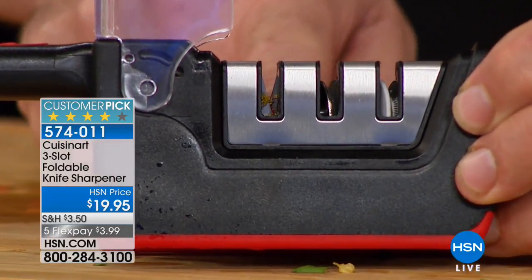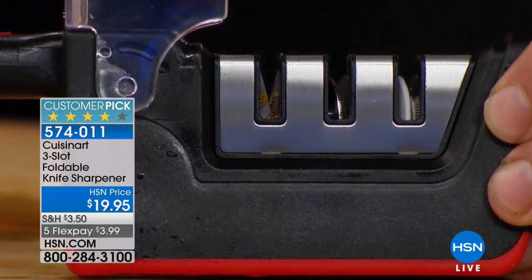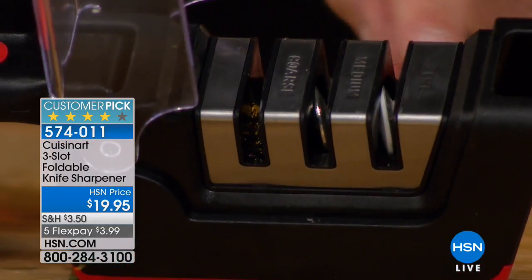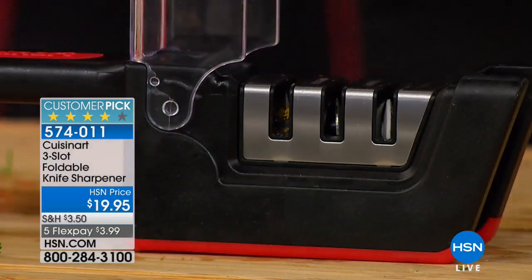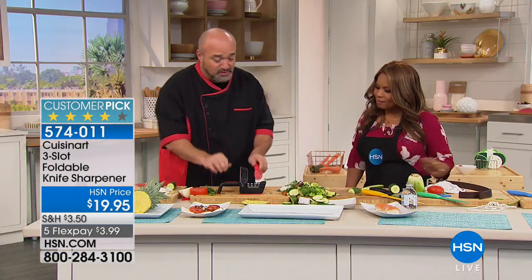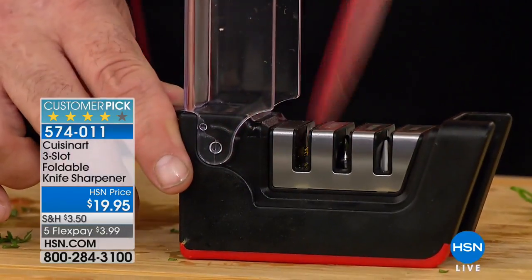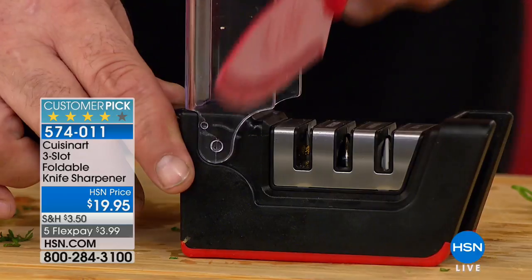That's for the old knives, the ones that have kind of seen their day. You can bring them back to life with these. The middle is your standard stone knife sharpener, and right there is your honing stone. So here's what you're going to do on knives that are tough, and maybe have a couple of pits and burrs. Run it through the coarse just to smooth it out. That's all you need to do, 3 to 5 times.